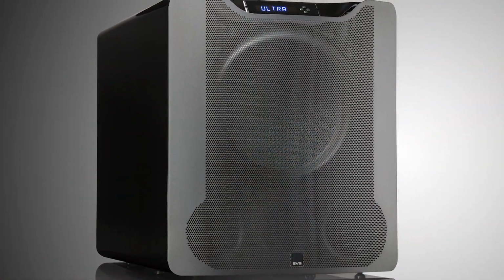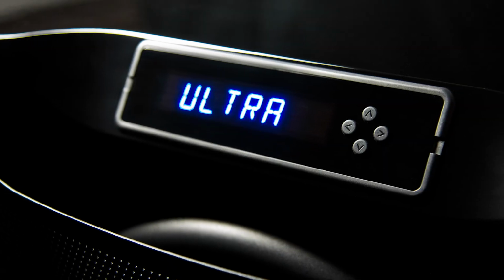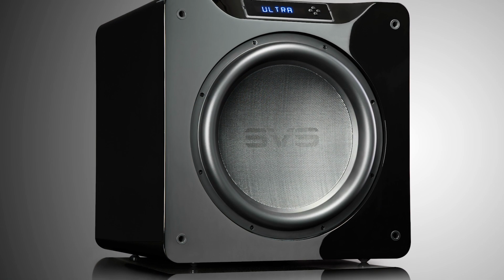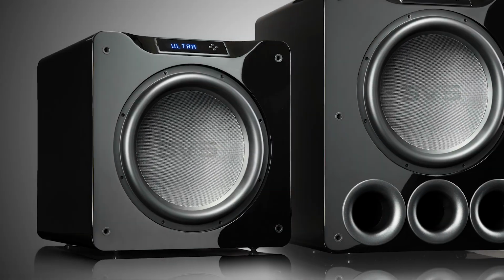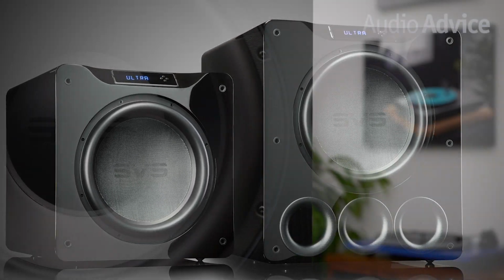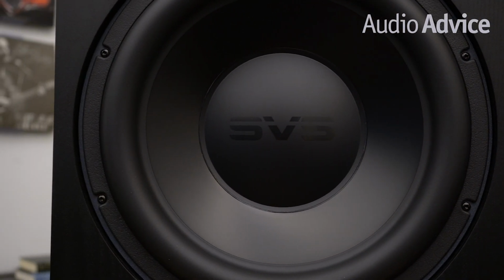When you look at all the technical advancements SVS put into the subwoofer driver and MOSFET amp for these, it becomes very hard to believe they can sell them for what they do. The SB16 Ultra is a great choice for reference home theater and music systems. If on the other hand, you want a sub that reaches down into the infrasonic levels, the PB16 Ultra is an excellent choice.